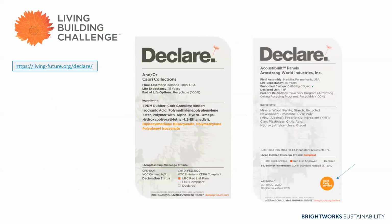So here's a Declare label. This is what it looks like. You can find these on the livingfuture.org Declare website, which is a database of all products that have a Declare label. There are some key differences between these two Declare labels. The one on the left is noted to be Living Building Challenge LBC Red List Free, which is the highest declaration status a Declare label can have.